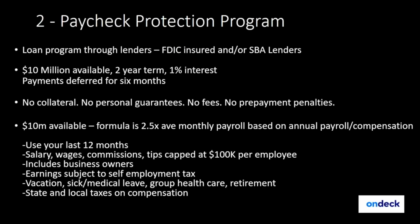And what does that payroll include? Well, for your employees, it's their salaries, their hourly wages, and any commissions or tips that you have paid to them, and it's capped at $100,000 per employee. So if you've got an employee that's making, say, $120,000 a year, you can only include $100,000 of that in the payroll calculation to see how much of this loan is available to you.